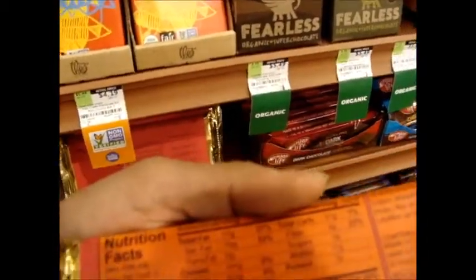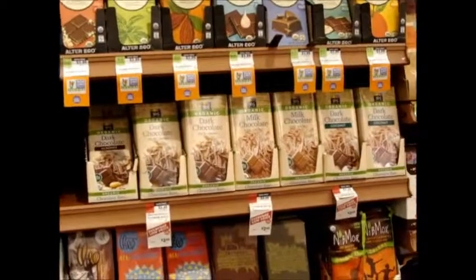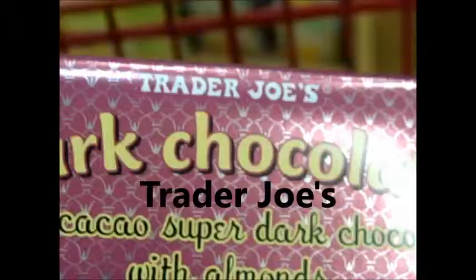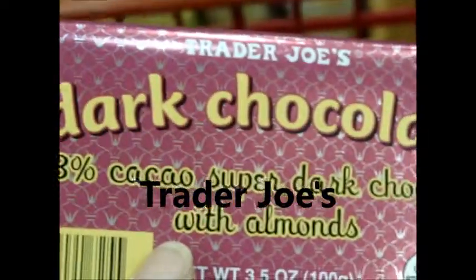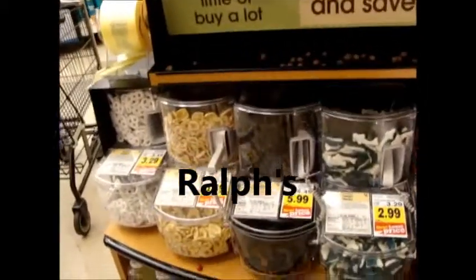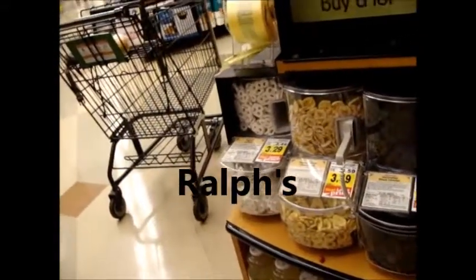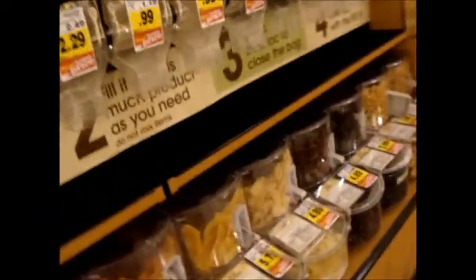Not a low-calorie food. So the 365 brand is the Whole Foods brand, so I'm going to get one of those. Trader Joe's brand dark chocolate. Well, looky here, we have candy by the bulk, but again, it's yogurt pretzels, but no chocolate pretzels. So I guess next time it'll have to be white chocolate pretzels on the board, but we'll take some of these yogurt pretzels for now.